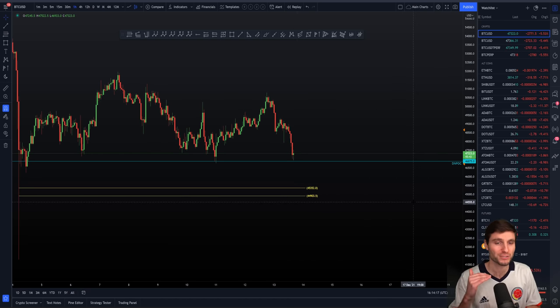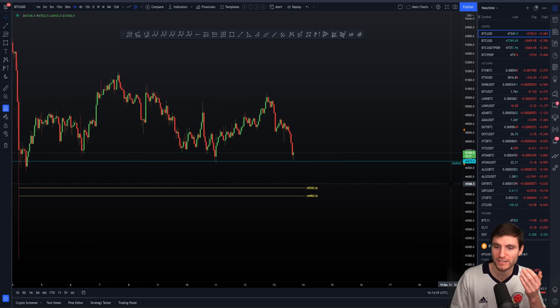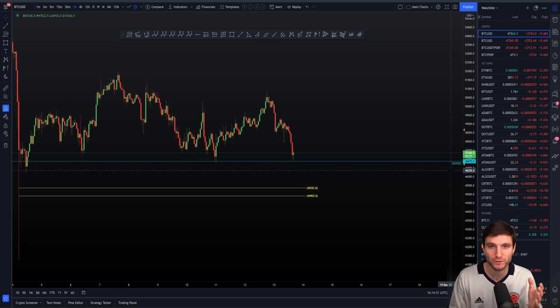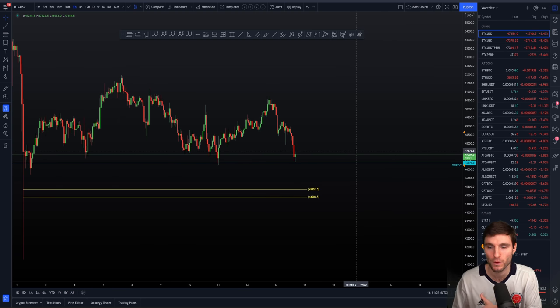I would not preset on any of these levels. I'm not just going to place a limit order there and walk away. For me, that is way too risky. Much better to have an alert set, wait for the alert to go off, and check the reaction, just like we were checking the reaction here, and just like we are checking the reactions down here. It's the same process: set the alert, wait for the reaction.